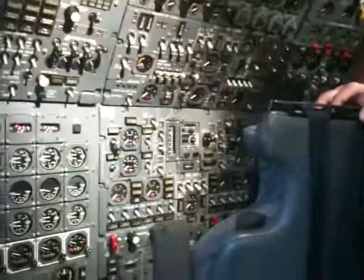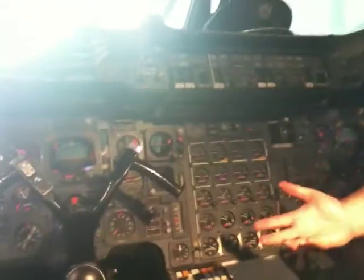The reason being that with the way technology has moved on, all the work that this panel used to do, controlled by him, is now done by a computer the size of that. And that's how technology has moved on. That's the visitor's seat where you just come and watch what's going on.